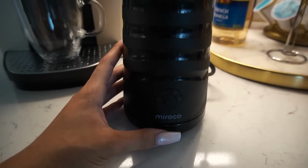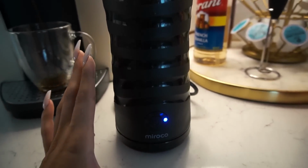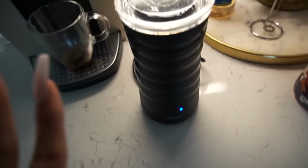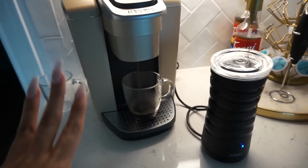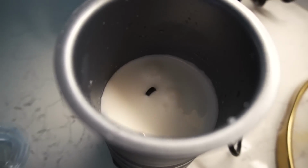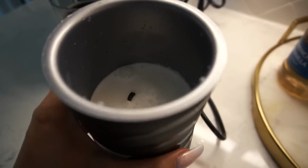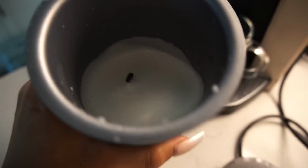And then it has different settings. So I go to the cold setting first, which just whisks it first. It doesn't heat it up. So that's going while the coffee is going, and then I can walk away and do whatever I need to do. So then it beeps and that's done. So this is what it looks like after one session. It's pretty good, actually. It gets pretty thick.